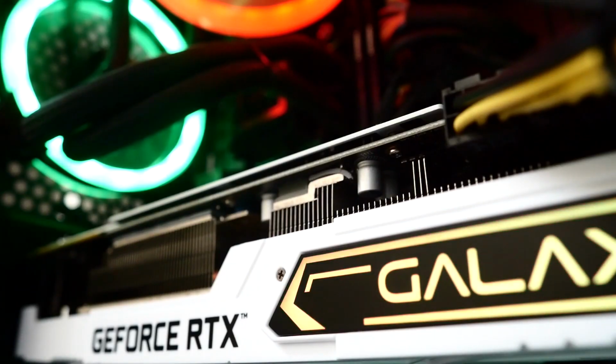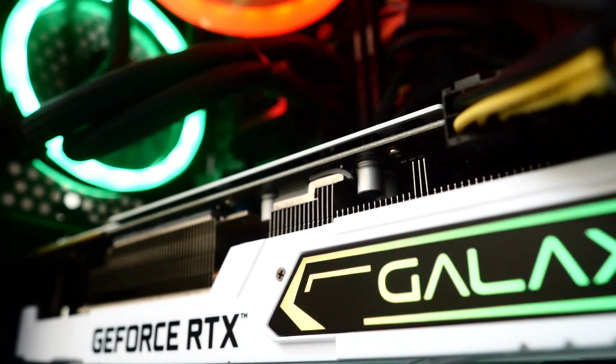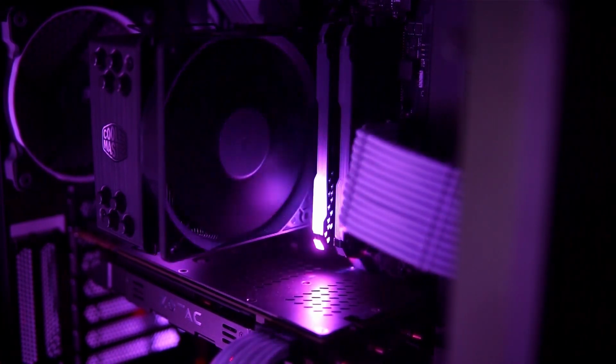But if gamers want to build a gaming PC, it can also handle the latest PC games, since they have been around for a while. You can even take your mining setup one step further and add water cooling with blocks.